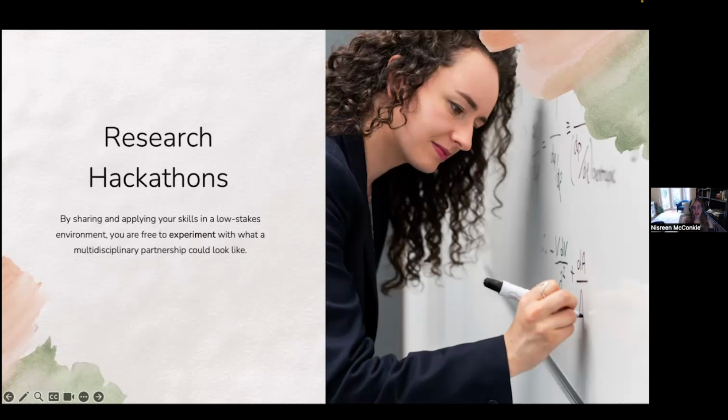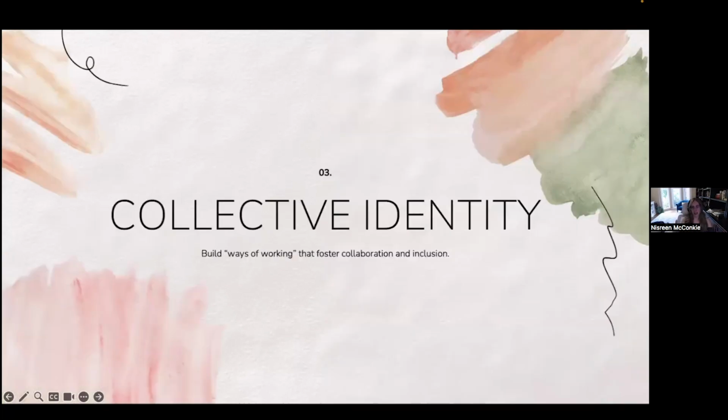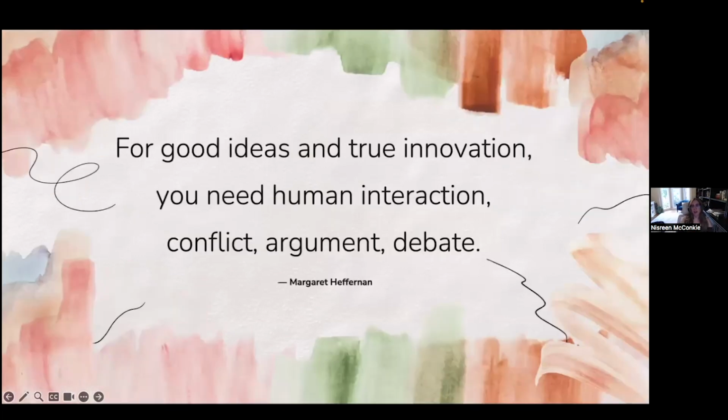The final step here to really create a multidisciplinary research team, or at least bring the disciplines together to collaborate more effectively, is to create a sense of collective identity, ways of working, an intentional culture that we can build upon. It's one thing to share what you do, it's quite another to define what's shared and make that part of who you are.